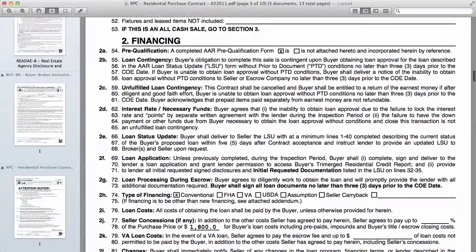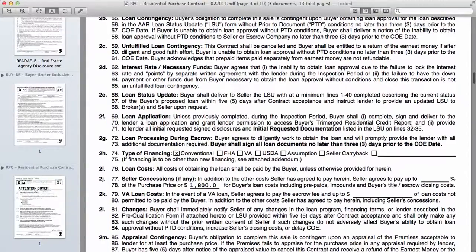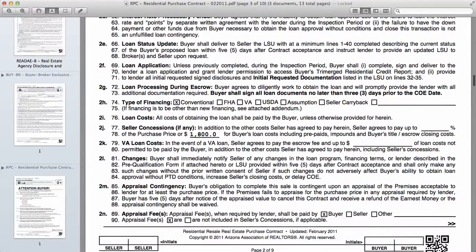The next thing that needs to be picked out, on line 2H, you want to say what type of loan you are getting. So in this case, I'm assuming this person is conventional. Right now, conventional or FHA are very popular. But also you have a VA loan, USDA, you can have an assumption of a previous loan, or you can have the seller carry.